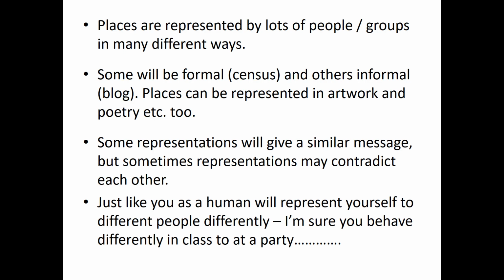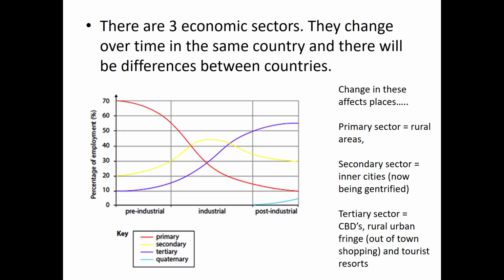That's exactly the idea with representation of places. Formal representations generally are better. The tourist board wants you to see a place as glossy and wonderful and everything's peachy. And then you might read somebody's blog about living there, which might go on about crime and traffic congestion and seagulls and stuff. So representations can contradict one another. It's a bit of a strange lesson, but as long as you've got the basic concept, you should be fine.